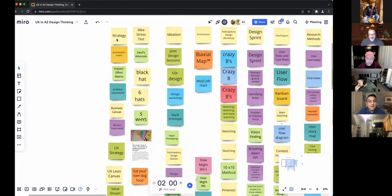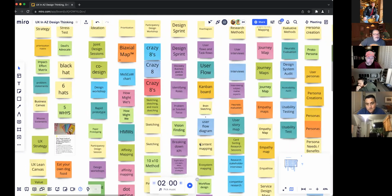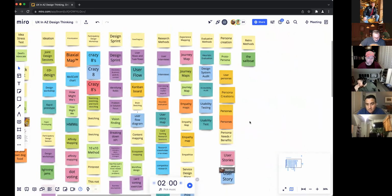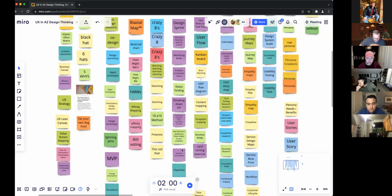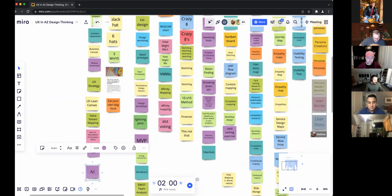What's the definition of adding things to strategy? If we're going to move something out of something, what's the definition of that being moved? Something to give you direction. Awesome. The kind of architectural type level decisions along with the business focus. Would the SWOT analysis go in there too? Yeah. Where's that? Oh, there it is.